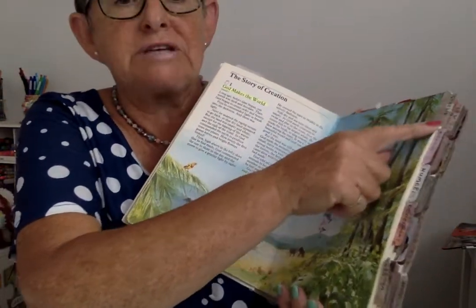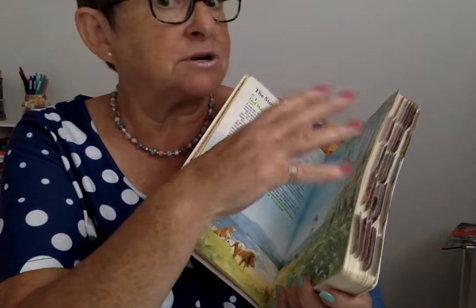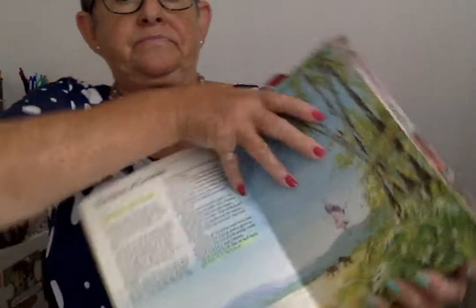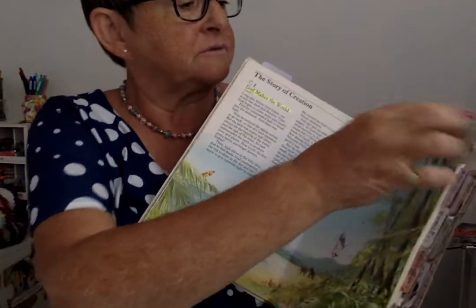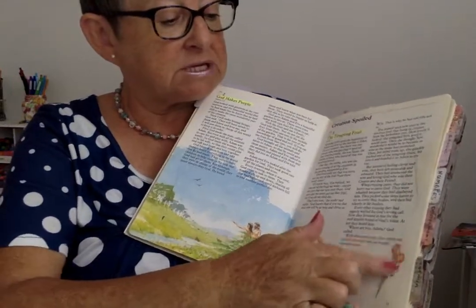I've got my normal tabs on here. Now, they don't go in the 66 books order because not all the books have a story on them. But I still put them on there. Can you see those? Just to tell me what books that piece of reading was out of. As I say, here we go. So we've got some stickies.